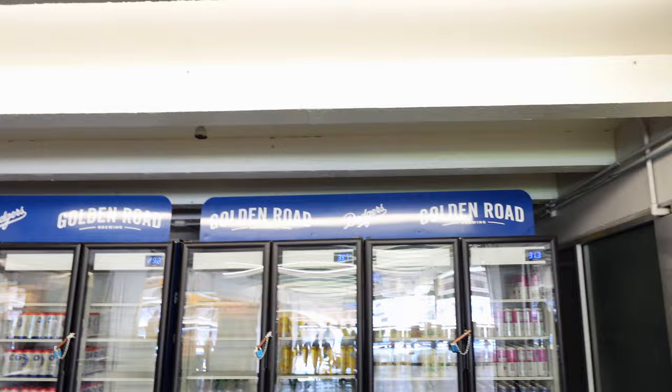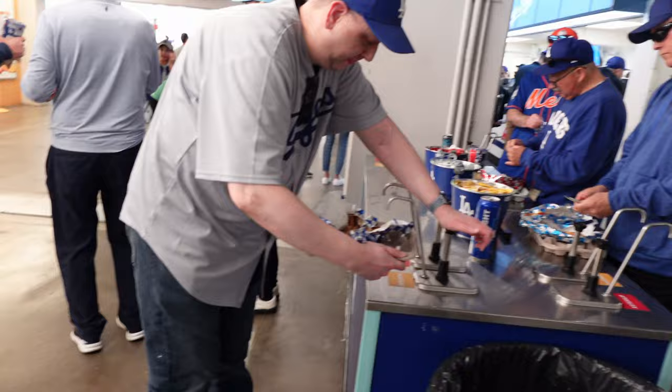Got some great seats, Loge. But in the meantime, let's look around. Let's see what they got here. Golden Road is an LA beer, so it's a lot of Golden Road local brewery. Wow, some doggy dogs over there. Delicious. Let's see if I get one. I've had them multiple times. Yeah, it's kind of chaos here.